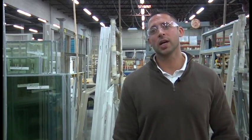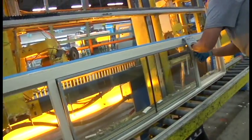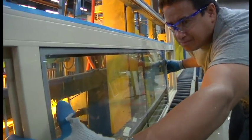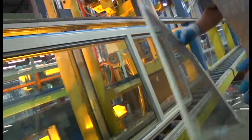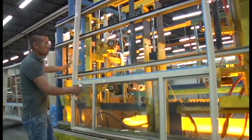Okay, so right now, we're gonna go ahead and show you just how you put the glass inside the frames now that we've seen the process of manufacturing the glass. The glass is held in the frame by a double stick tape that you can't see right there, but that blue line above it, that is the double stick tape. It's a high temperature tape since we sell all over the country.